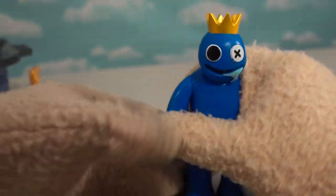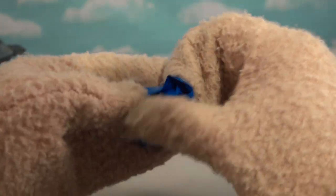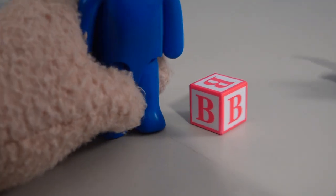Oh, that's awesome. All right, so there is the last figure coming at you. And wait a minute, I'm not sure I want to open this. It feels like another box. Let's see, and, oh, it's a block of box. Look at that, there's B on every side. Wait a minute. Oh, that's nuts.